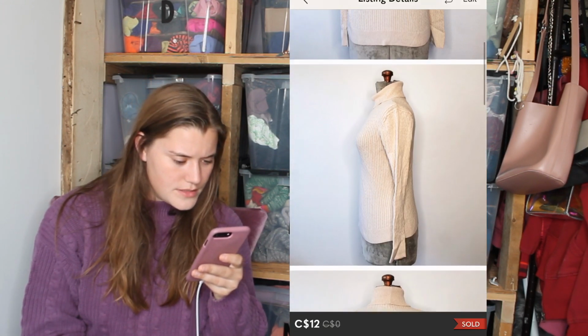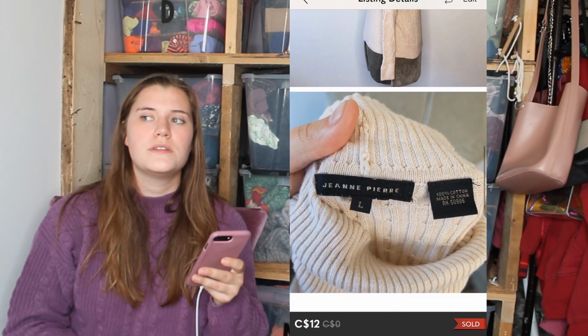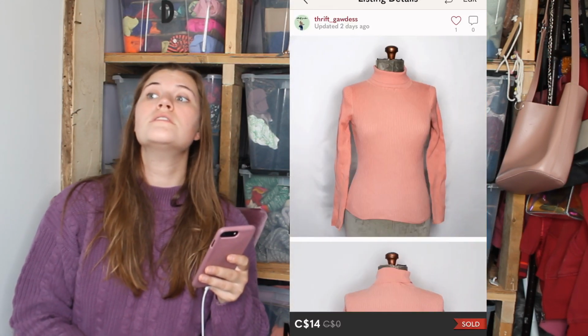Then moving on to September 21st, I had a sale of 2 turtleneck sweaters. Are they both turtlenecks? I think they are. Yeah. 2 ribbed knit turtleneck sweaters.